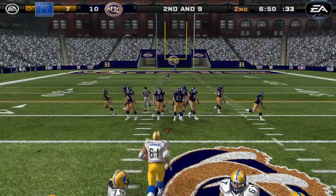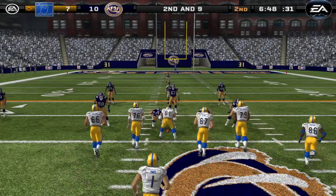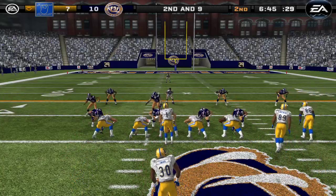Ball on the 44-yard line. Hex number. Ball on the 44-yard line. Will. Turn it up now.